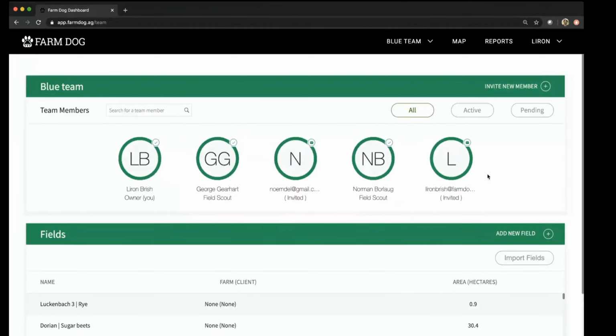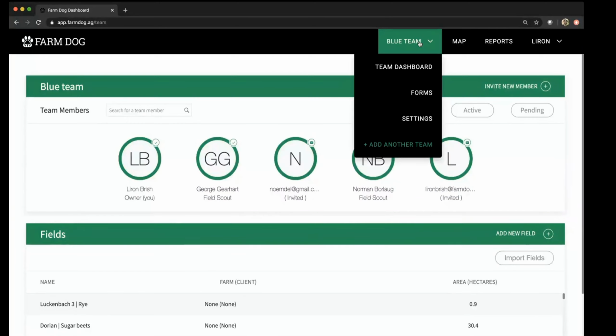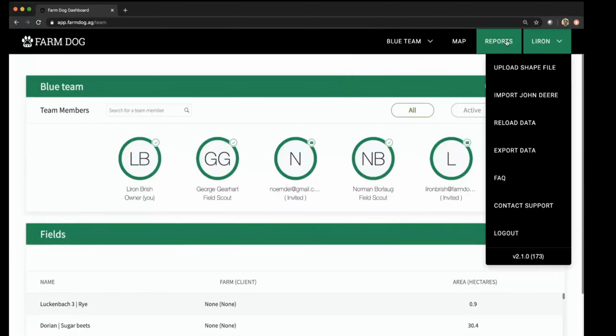And then that person gets added right here. Within that, you also have different privileges. So there can be one manager and only that person can customize the forms. Lots of different privileges that you'd expect from a team functionality. Very easy to get started.